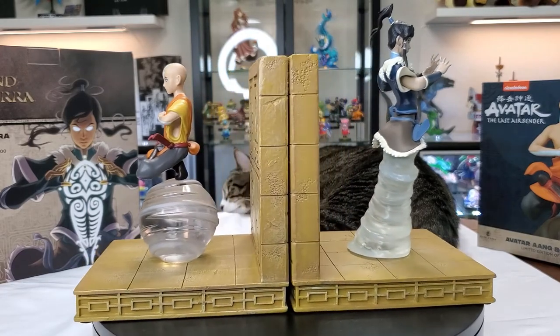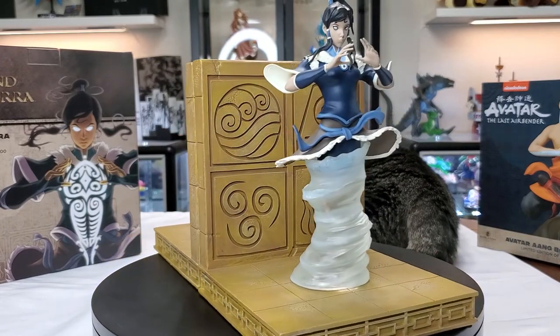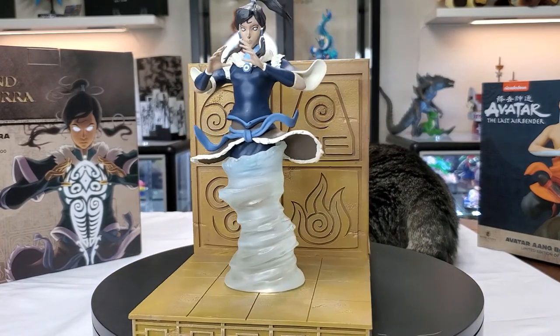And I hope you guys enjoyed. A little bit of a longer intro, but I'm very happy with these. I'm actually about to put them in my bookcase right now.